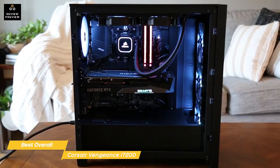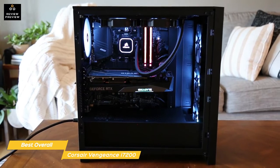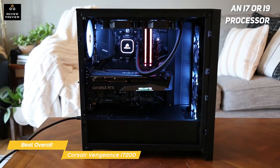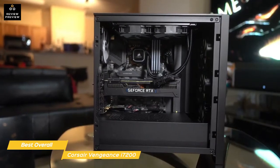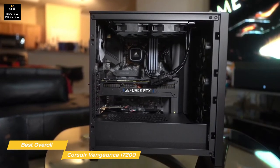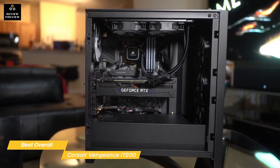Select from a comprehensive list of options for the hardware components, including an AMD Ryzen 5, 7, or 9 processor, or if you prefer Intel products, you can get an i7 or i9 processor. GPU options include an AMD Radeon RX 6700 XT or an NVIDIA GeForce RTX 3070. Performance is rounded out with 16GB of RAM and a 1TB SSD.